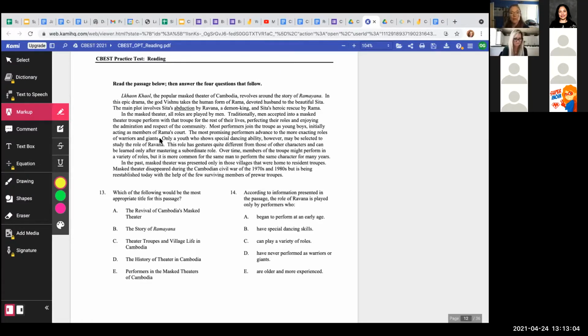Over time, members of the troupe might perform in a variety of roles, but it is more common for the same man to perform the same character for many years. In the past, massed theater was presented only in those villages that were home to resident troupes. Massed theater disappeared during the Cambodian Civil War of the 1970s and 80s, but is being reestablished today with the help of the few surviving members of pre-war troupes.